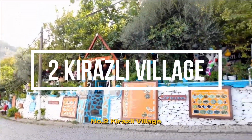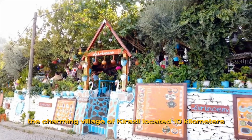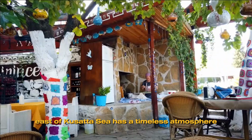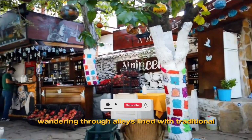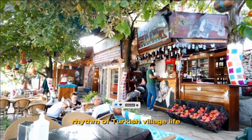Number 2, Kazi Village. Surrounded by orchards and vine-covered fields, the charming village of Kazi, located 10 kilometers east of Kusadasi, has a timeless atmosphere. It's an ideal place to spend an afternoon wandering through alleys lined with traditional whitewashed village houses and experiencing the tranquil rhythm of Turkish village life.